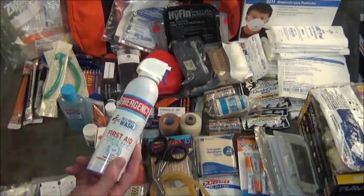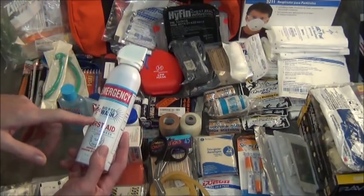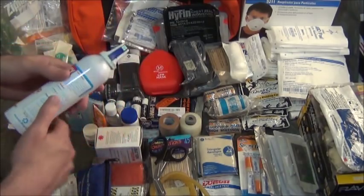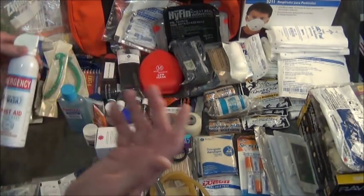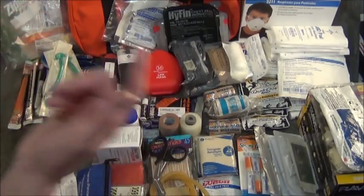This is more of a first responder type kit. It does the same thing. It's a sterile wash. It's really good. If somebody has something in their eye, you can also wash it out in their eye, that type of stuff. I've always used just regular H2O with somebody that had something in their eye.